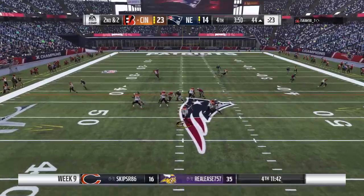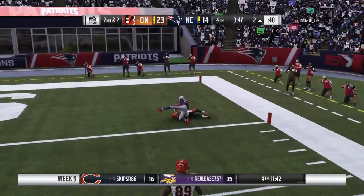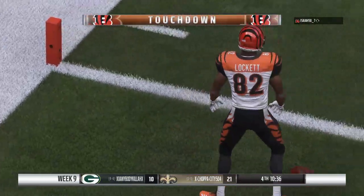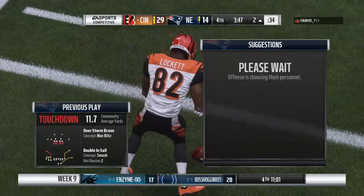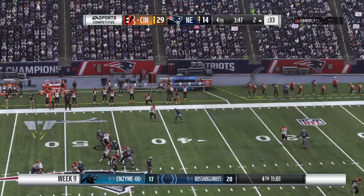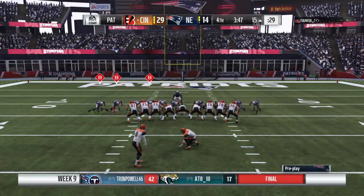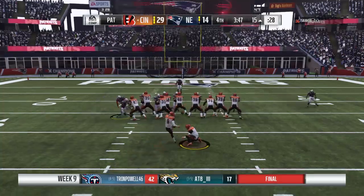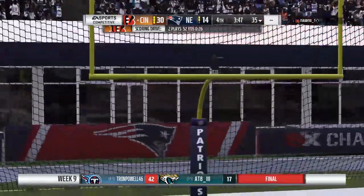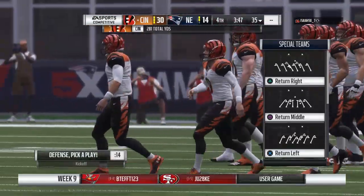On 2nd down, here's Goff. He lets it fly for Lockett. And this is, oh my goodness, he pulled it in one-handed. And he will take it on in for a Bengals touchdown. Jared Goff with his 3rd touchdown pass of the afternoon. And thanks to the interception, the Bengals offense cashes in with 6. Gold able to tack on the extra point, and the decision to just kick the extra point winds up successful.